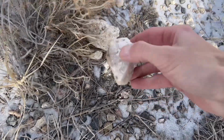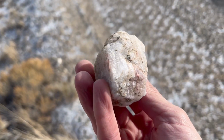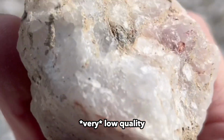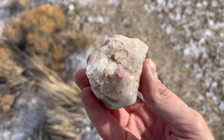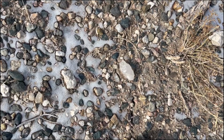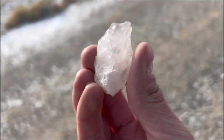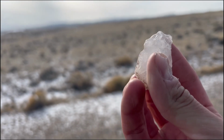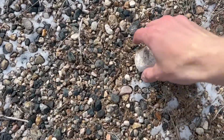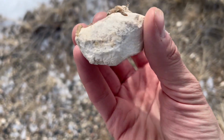Right away, seeing some kind of colorful quartz. Almost looks like amethyst or rose quartz a little bit there on that edge. I'd maybe loosely call that amethyst. Here's some quartz that I initially thought was ice, but very glassy. This looks almost like a concretion or like a chert nodule, something like that.